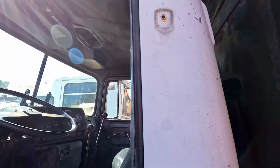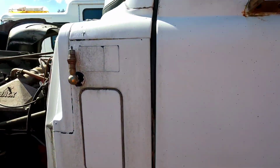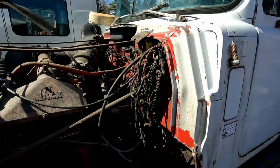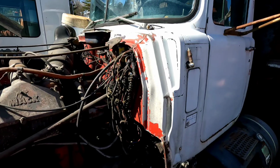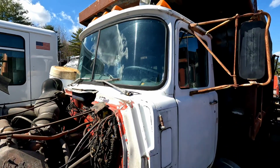I hope this gave somebody who didn't know a little bit of an education on the similarities between Brockway 700 series cabs and the Mack R model cab. Very, very close.